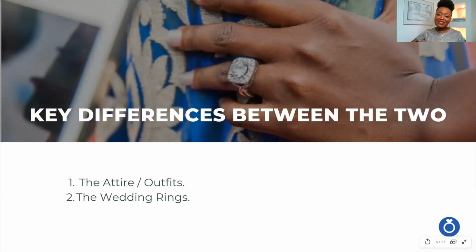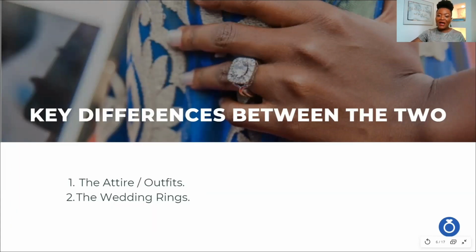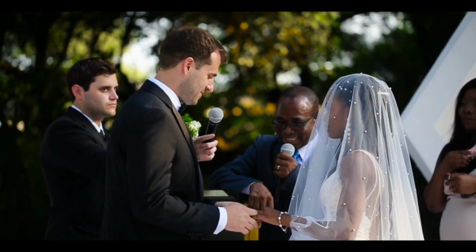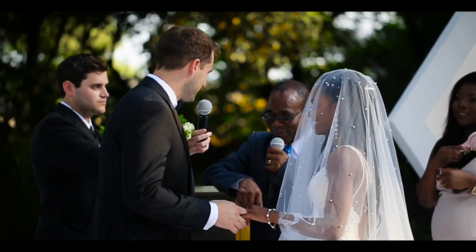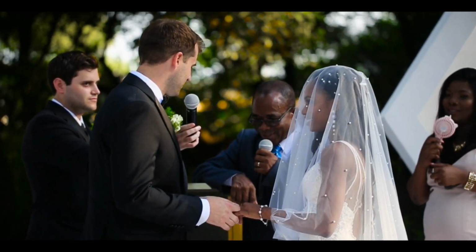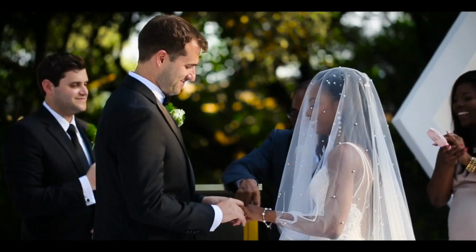So in the Ghanaian traditional wedding, the bride will usually only wear the wedding ring with the stone, which in the Western culture is referred to as the engagement ring. However, in the white wedding, it's a little bit different because the bride would have been proposed to already. She will already be wearing her engagement ring. And then on the day of the wedding, they will both also wear wedding bands.